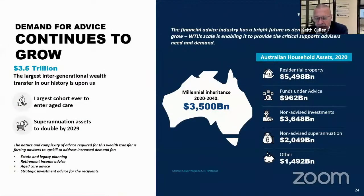People ask us why you're confident about the future of financial advice. Pretty simply, demand for advice is growing considerably in Australia. We're on the doorstep of a very large intergenerational wealth transfer. We've got the largest cohort ever making their way into aged care that need aged care advice.